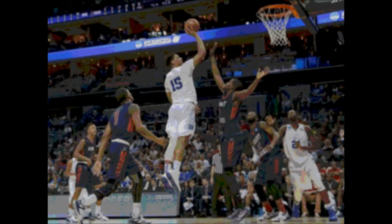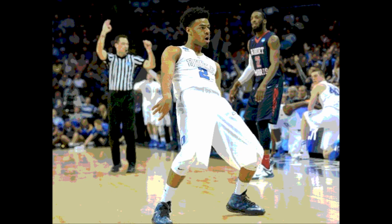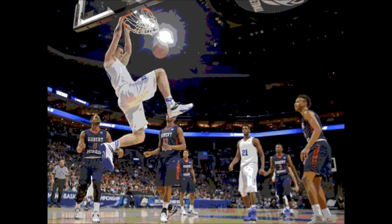And off the bench, they had a pair of double-digit performers, and Marshall Plumlee, who had 10 points and 10 boards. He had a double-double. And Amile Jefferson had 10 points, 6 boards, and 3 assists. So they came up big off the bench. And also in the starting 5, Justise Winslow had 6 points and 11 boards and 7 assists and a block. So Winslow, nearly a triple-double if he would have had 4 points and 3 more assists to go with that 11 boards. But a big performance by the Duke Blue Devils.